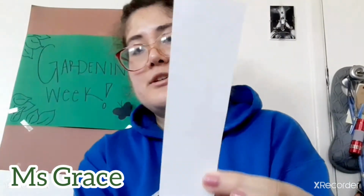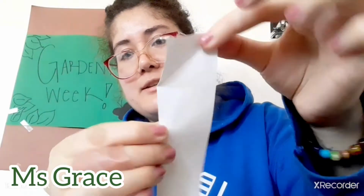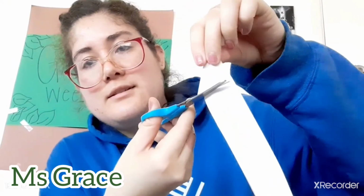So I'm going to use one of these to just show you, and you guys make as many as you can just to fill up the whole circle. So you get your little piece of paper here, and then you fold it like this. Let me show you real quickly. You fold it like this. So it was like this first, and then you fold it down, and then you take your scissors and you cut that part here. So this part, you cut it like that, see?